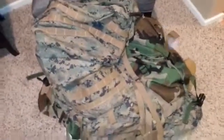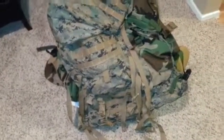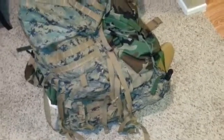And lastly, that is the bag there. That's where everything is stored. I really like this bag. You can fill it up with 50 pounds of gear, and I can carry that around with no problems. It sits well on your back and on your hips, and it's a really outstanding bag.